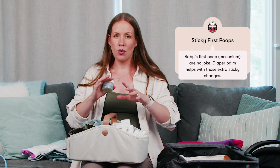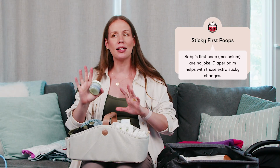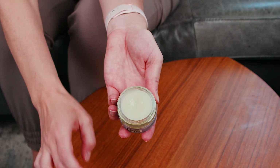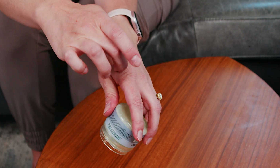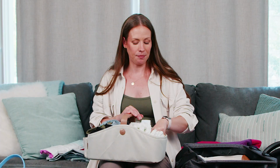Now, when baby comes, those meconium poops. The first poops are very sticky, so you'll want to make sure you get some diaper balm or some olive oil on their bottom as soon as possible because that helps the meconium poop to not stick so much. I've got the Baja Baby diaper balm in my diaper caddy, which I'm a big fan of. I just absolutely love it.